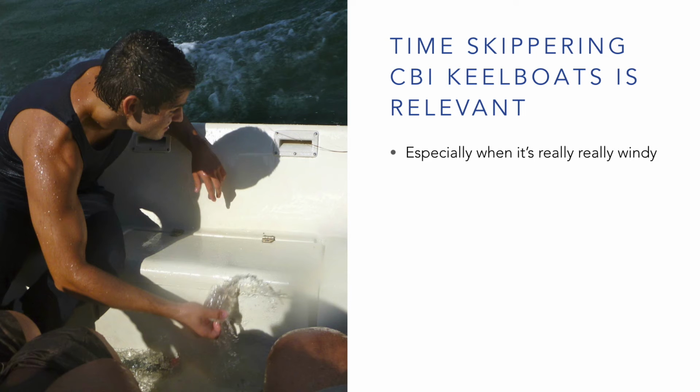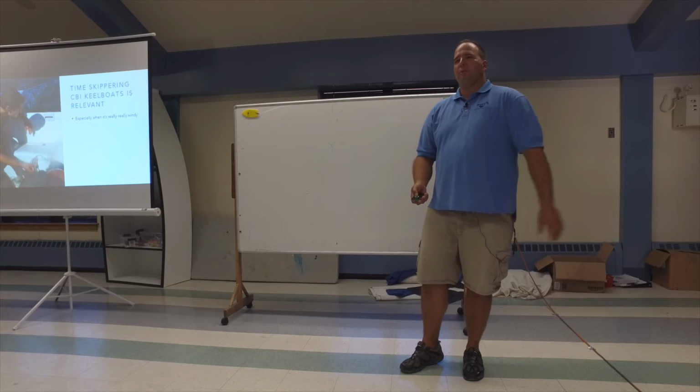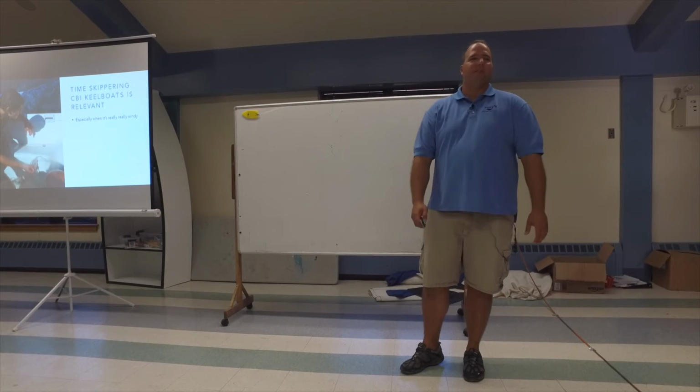Definitely, I want to reiterate this. Time skippering keel boats, especially Sonars and Mercuries here on the river in big wind is definitely valuable. Spend time out there when it's windy, and you'll be more prepared when that squall rolls through and you're out sailing in the British Virgin Islands.